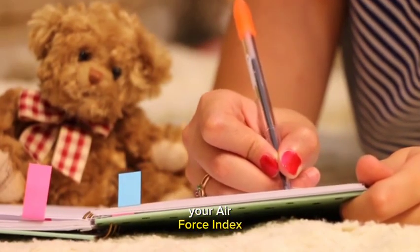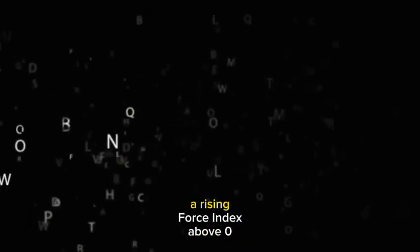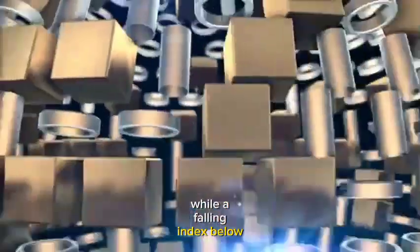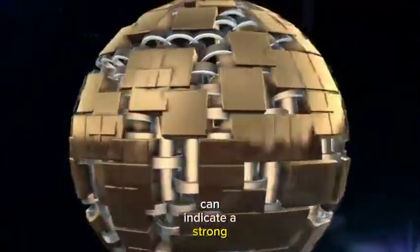Force index. This oscillator combines price and volume to measure the power behind price moves. A rising force index above zero indicates rising prices, while a falling index below zero indicates falling prices. A spike in the force index can indicate a strong breakout.